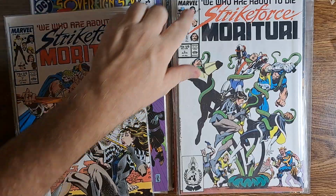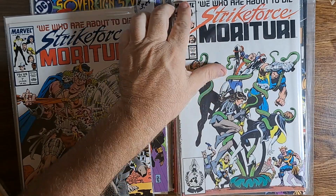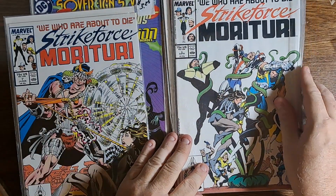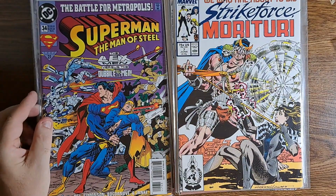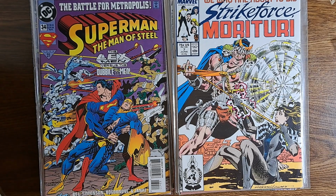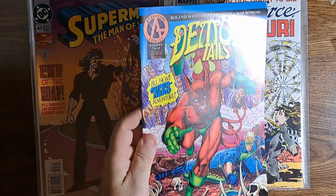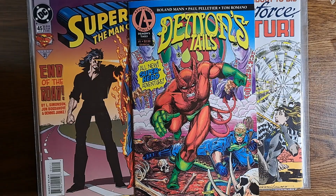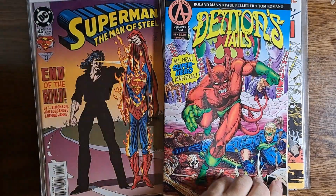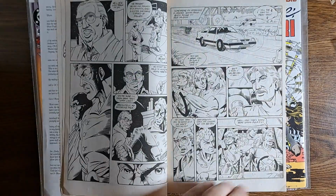Nice white cover, but it looks like it's got some stuff up here. That's on the bag. Never mind. That's a mark on the bag. There's number 7. Superman Man of Steel number 34. Number 45, Into the Road. Adventure Comics, Demon's Tales, all new superhero adventure. Liked what I've seen from Adventure Comics. I have not heard of this title before. Artwork's pretty good.